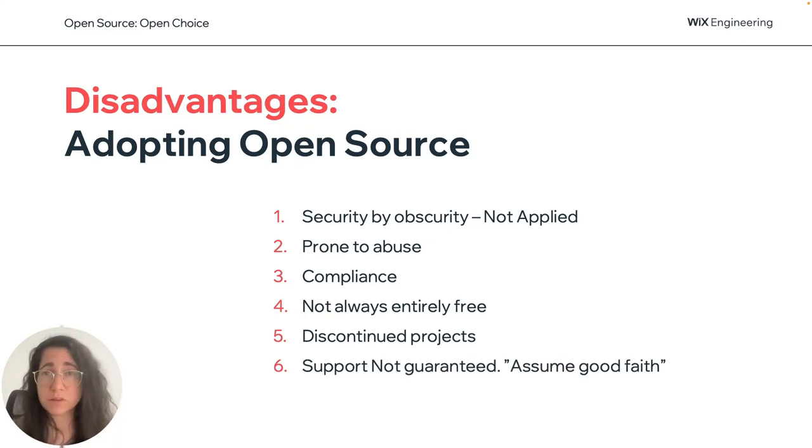Another thing is that support is not guaranteed for open source software. You need to assume good faith. In my experience, since open source really relies on collaboration and communication, I assume good faith about the support, and I wasn't disappointed until now. Also with KEDA, once it was almost production, I had some issues that I only discovered in production under a certain load, and I opened an issue and they fixed it, very much out of business hours, and they still fixed it and released a version for me. So I assume good faith, and I hope that you do as well.